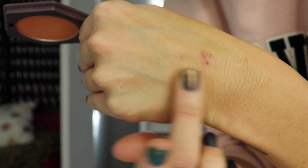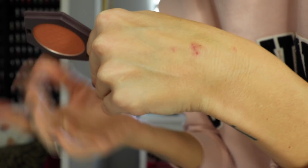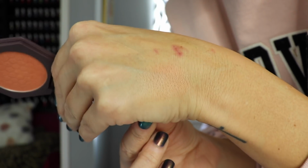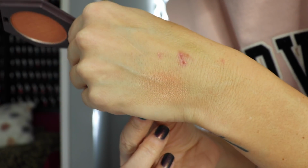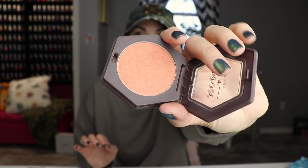If you have not tried the Burt's Bees blushes, you're really missing out. People talk about them all the time. I mean, I don't know if they still do. These were really popular like a year ago. They're inexpensive. So beautiful, and I have worn this thing, oh my gosh, 1,000 times, and look, it looks like I haven't even worn it that much.